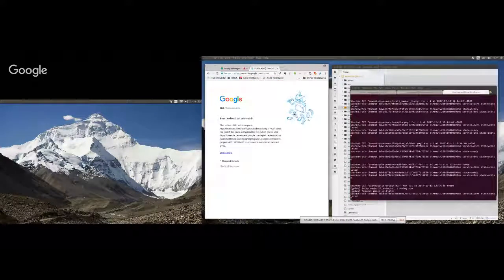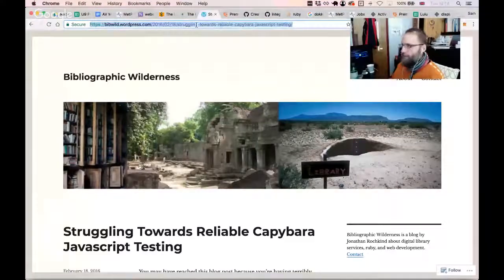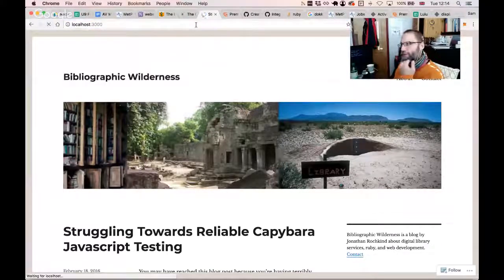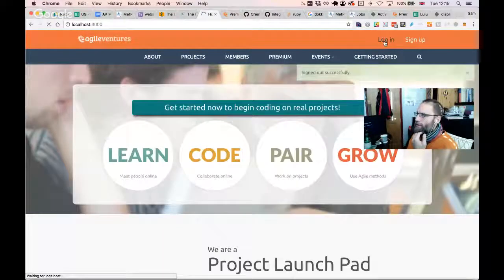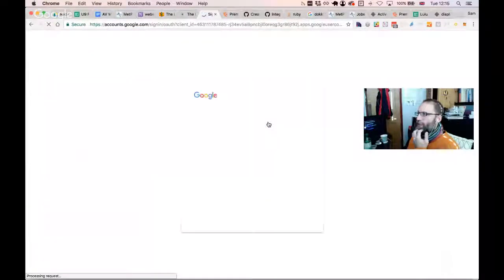Now if you look at my screen and we go back, that's the blog post, which is all about these issues of trying to get reliable code via JavaScript testing. So now this is me logging in. If we log out and then log in, I believe I can do it using Google like this. It goes here.